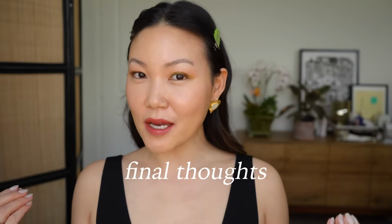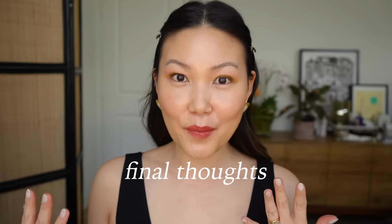I don't know if it's because I haven't had a full face of makeup on in so long or if it's the makeup itself. I'm sure it's the makeup itself, but I feel great. I feel like I look great. I feel the most alive I've felt in over a week. And the makeup also does look really good. Let me talk about everything real quick.